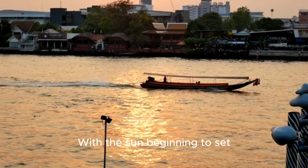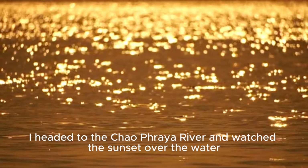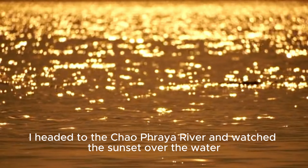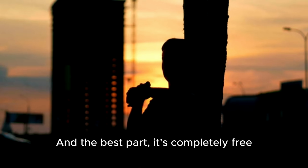With the sun beginning to set, it was time for one final attraction. I headed to the Chao Phraya River and watched the sunset over the water. There's something magical about witnessing the sky turn golden hues over the city skyline. The best part, it's completely free.